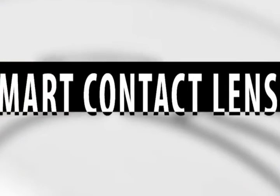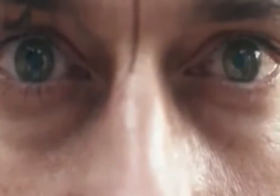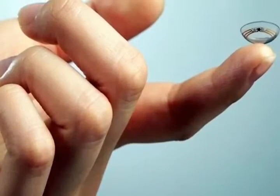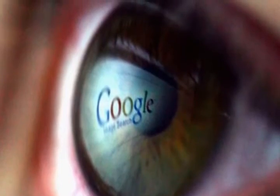Smart contact lenses. If you've seen the Black Mirror episode starring Jon Hamm, then you've already been introduced to the scarily advanced technology that is smart contact lenses. These on-eye innovations have been talked about for a while. Google is working on contact lenses that are focused on medical enhancements, specifically for people with diabetes.